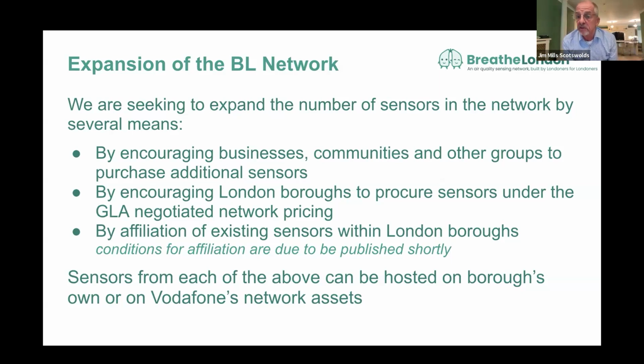That's not restricted to early sensors, which are the sensors that we use in the network. Any sensor which meets the criteria for affiliation, which we'll be publishing on the website shortly, can be brought into the network. So we would encourage boroughs to think about whether or not there is an advantage in sharing your data with the Breathe London network, and of course, getting all of that additional data into the network so that we can share it with you.